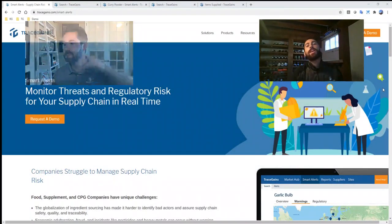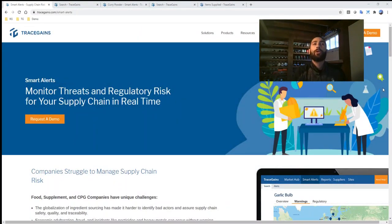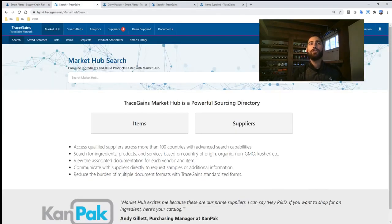So now we're going to take a pretty brief tour of our Smart Alerts module, where you can, as our webpage says, monitor the threats and regulatory risks for your supply chain in real time. Now, instead of hopping right into the heart of the module, I thought we'd take a little bit of a different angle of attack. So I'm going to hop over here into Market Hub, and I'm going to do a little search for curry powder.